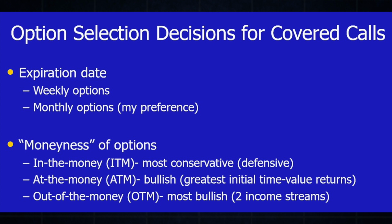So for purposes of this video, we're going to be showing monthly returns. Actually, we're going to expand it an extra week because I'm making this video a week before the January contracts expire. So we're going to go out 5 weeks to the expiration of the February contracts. But generally speaking, I like to use 1-month expirations.